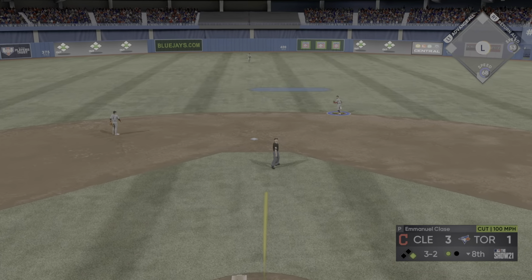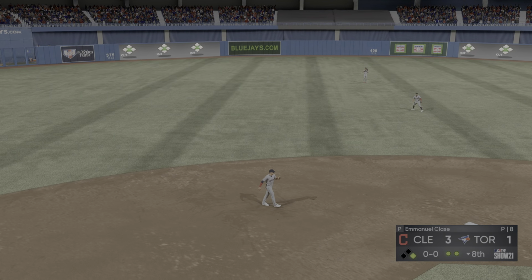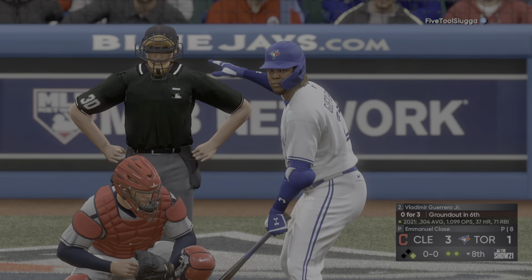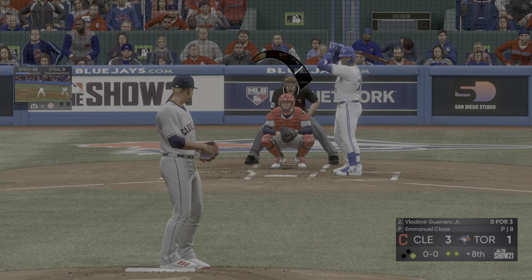High in the air and drifting out to shallow center. Hernandez ranging into the outfield. He gets there, and that's the second out. Next up, Vladimir Guerrero Jr. No hits in three tries so far. He struck out once. Vladimir Guerrero Jr.